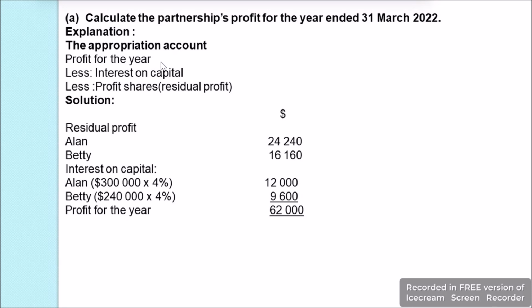In the appropriation account, we take the profit for the year. From there, we subtract the interest on capital which we have to pay to the partners, and whatever is the residual profit will be divided among the partners. Here they have given us the last part of the information, that is the residual profit, and we also know the interest on capital, but we don't know the profit for the year. So we are going to solve it in the reverse order of the appropriation account: we take the share of the profit which is divided among the partners, and to that we add the interest on capital, hence we get the profit for the year.